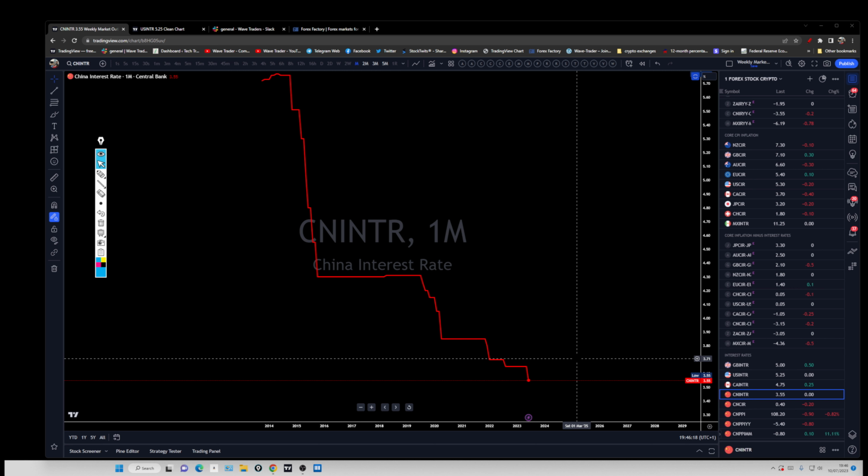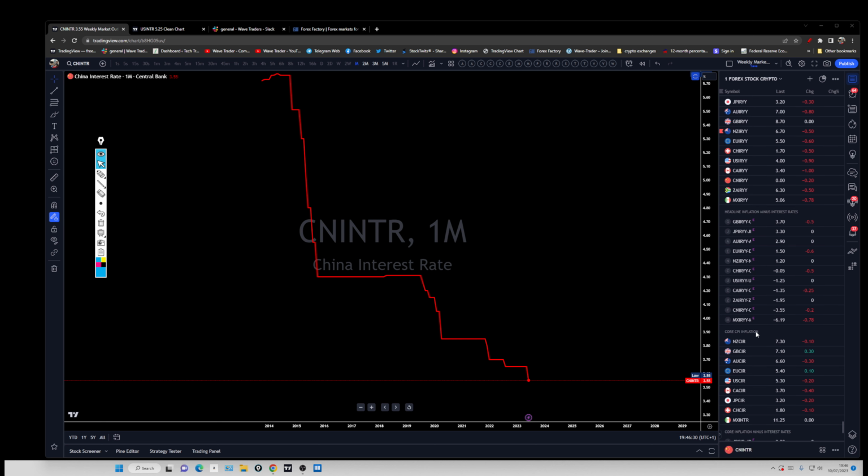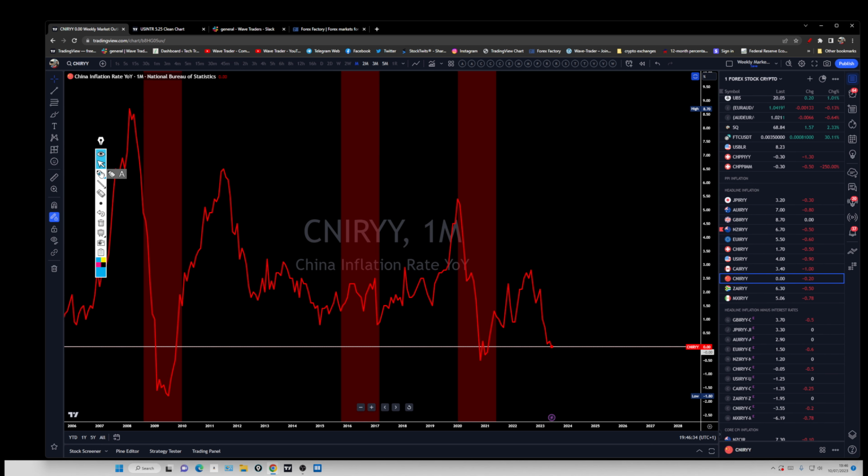This is basically telling us what we may see in the rest of the world. The trend is very much similar to that in the US. We can see that headline inflation dropped. We haven't seen extreme inflation in China, but the trend is very much similar to the downside. So that's Chinese inflation.